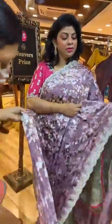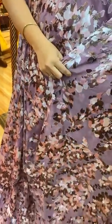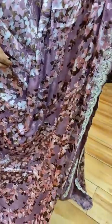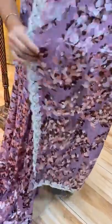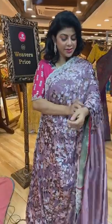Very pretty. Blush pink. Brasso silk again. Beautiful kardana with sequins, and lovely cutwork border with kardana and pearls. And running pallu ended up with cutwork border. And blouse, we got a silk blouse with border for neck and sleeves.